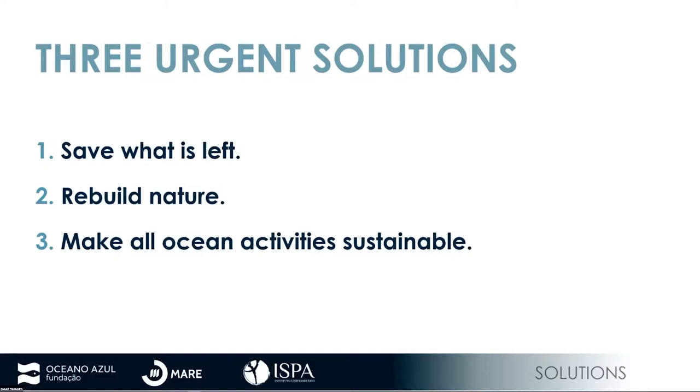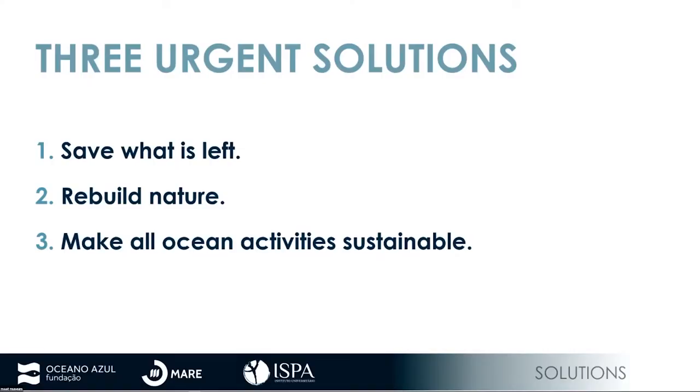With 13.2% left of the wild wilderness, and of that wilderness, only around 4% is in marine protected areas, we need to save what's left. So we know where to do this. But this is not enough, because if we just save what's left, we have a very, very small percentage of the ecosystems which are intact. So we need to bring restoration into the equation, and we need to rebuild what we have already destroyed. And finally, we need to change our ways. We cannot continue to do the same things and expect a different result from the one that we have had so far.